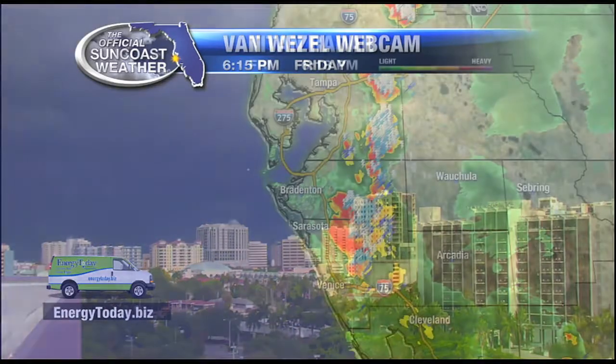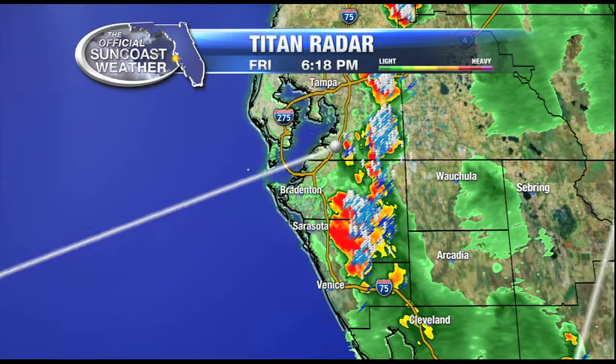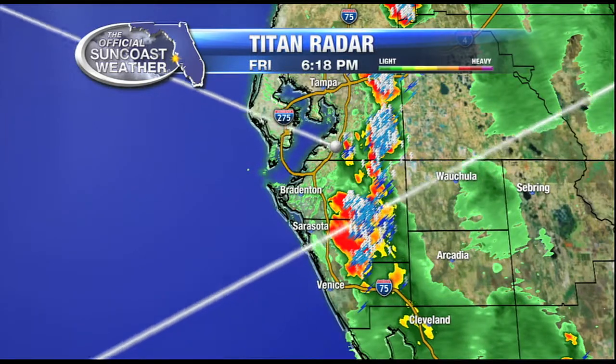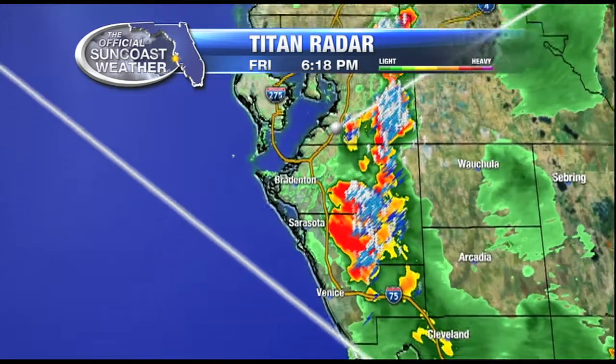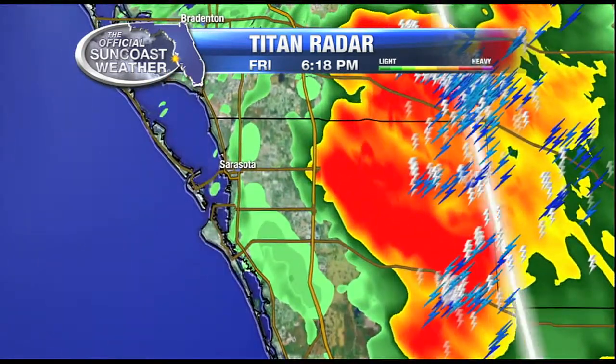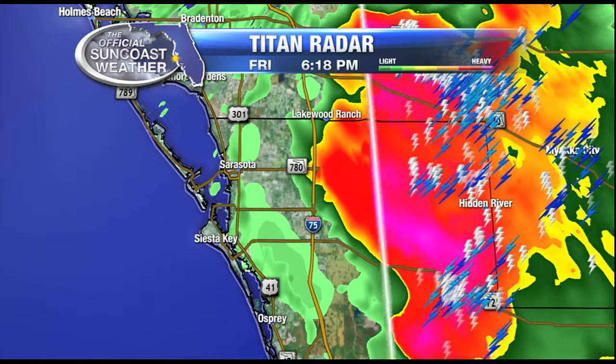You can see those storm clouds starting to gather now along that outflow boundary from the big storms that were inland. Now, the radar picture showing that line of intense storms mainly in the eastern portions of Manatee and Sarasota counties. However, the outflow boundary will create other showers down the road, especially near and closer to the coast. So although we're okay now, it may not be the case in about an hour from now, as the showers will gradually break down that sea breeze.